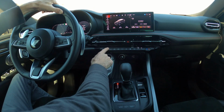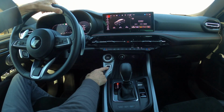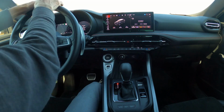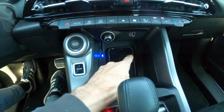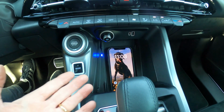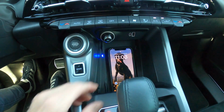And then these are your temperature controls along here, all physical buttons. I really like that. Engine start, stop, and then that sport button. It's quiet now, but once you hit the sport button, the little 1.3 motor comes to life. So what I like here is the charger is huge. It charges through my case, and it's canted towards the driver. So if you're using maps on your phone, it's easy to read. Perfect. Above that, you got a little bit of power and a 12 volt.